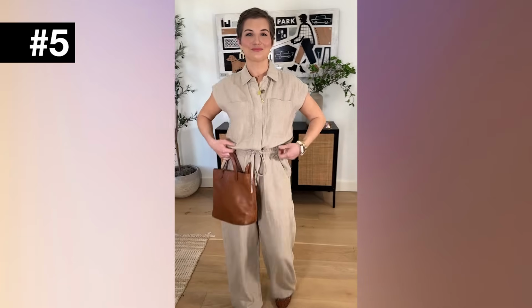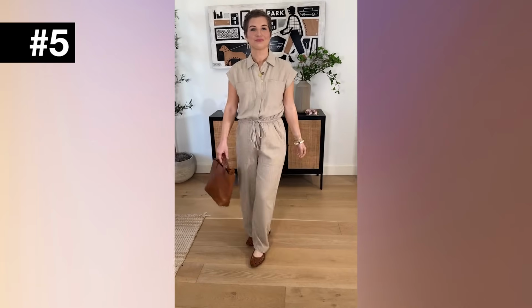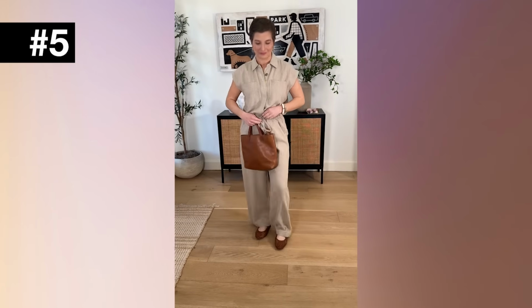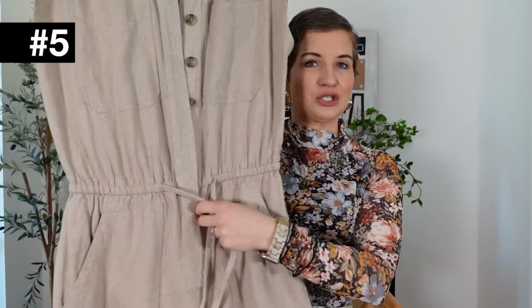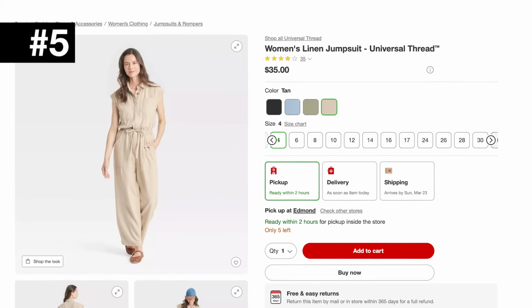This is the linen jumpsuit of my dreams. This is a summer must-have. The fit on this is so stinking cute. It's a perfect straight leg. It's kind of more of a loose leg though, so it's not skinny at the bottom. So comfortable to wear. It's got the drawstring here that you can tie up and cinch to give you a little bit of waist definition.